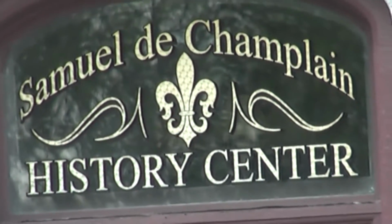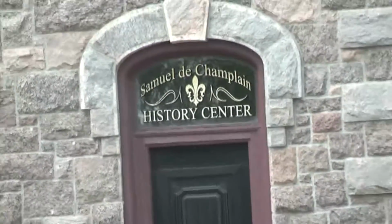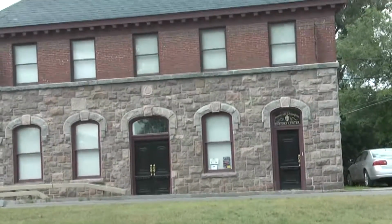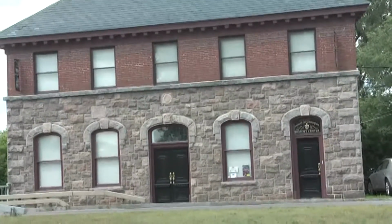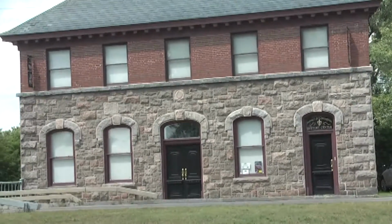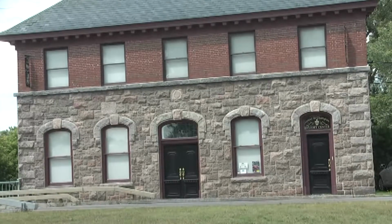Calvin Castine, just a little north of the Elm Street Bridge in Champlain, where Oak Street and Elm Street intersect. It's the 16th day of August 2013, and we're heading inside to the Samuel D. Champlain History Center. We're an exhibit that is part of the town of Champlain's celebration of their 225th anniversary.